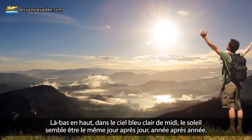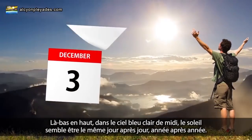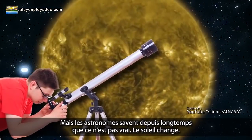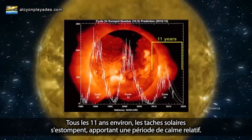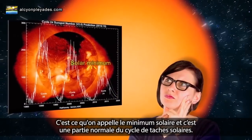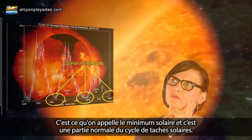High up in the clear, blue noontime sky, the sun appears to be much the same day in, day out, year after year. But astronomers have long known that this is not true. The sun does change. Every 11 years or so, sunspots fade away, bringing a period of relative calm. This is called solar minimum, and it's a regular part of the sunspot cycle.